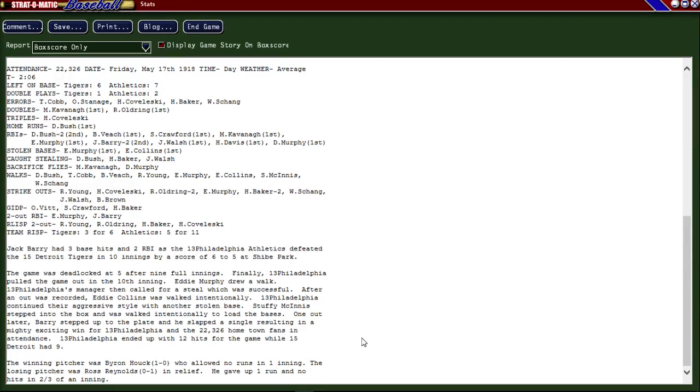Philadelphia continued their aggressive style. Well, the catcher, the ball was in the dirt, so you can call it a stolen base if you want. The catcher should have caught the ball. Stuffy McGinnis stepped into the box and was walked intentionally to load the bases with one out. And then we got the out. I thought the run scored on the grounder because it was a ground ball C. That means a slow ground ball, but he didn't. Then Barry stepped up to the plate and slapped a single, resulting in a mighty exciting win for the Athletics.